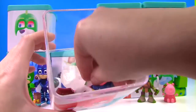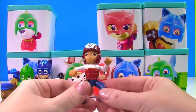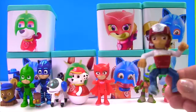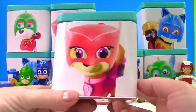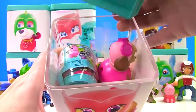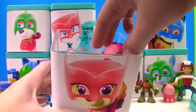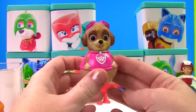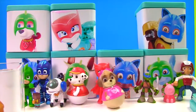What else is in here? We found Ryder, and it looks like Ryder's ready to hop on his all-terrain vehicle and zoom away. It's Skye Let flying into action, whoosh. Let's see what she has for us. Hopefully no more slime. Whoa, look at all those Skittles and M&Ms in there. And I see a little Skye Weeble. Let's roll her around. Whee!